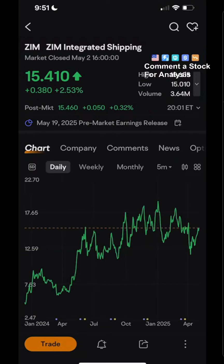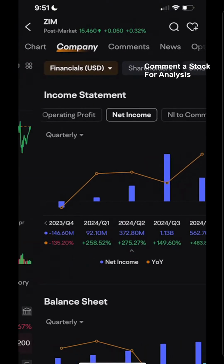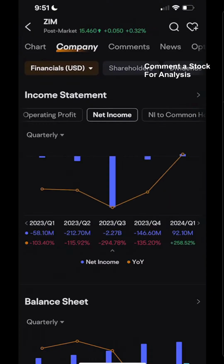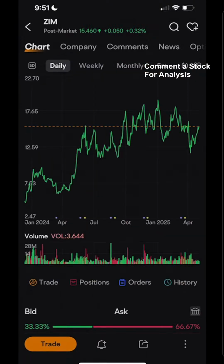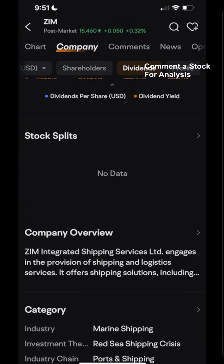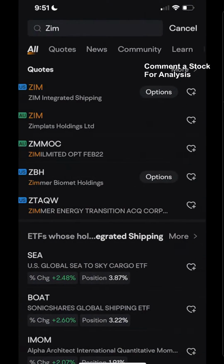So here's Zim. This company has a rule where I think 50% of the net income they make will be paid out in a dividend. Sometimes they lose net income and don't pay a dividend. This whole year right here they didn't make any net income, so they never paid a dividend. But they're finally making net income again. This company benefits from the supply chain issues. It says they have a 25% dividend yield, but it changes every year. In 2022, they paid $27 in dividends and the share price was $15. You got over 100% return in dividends that year if you owned the stock. So this is basically a dividend play.